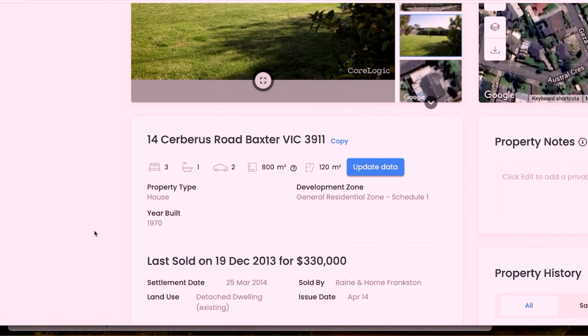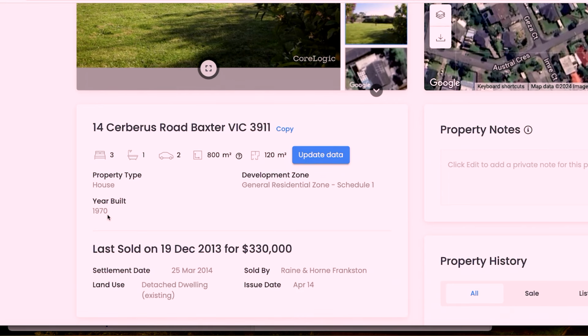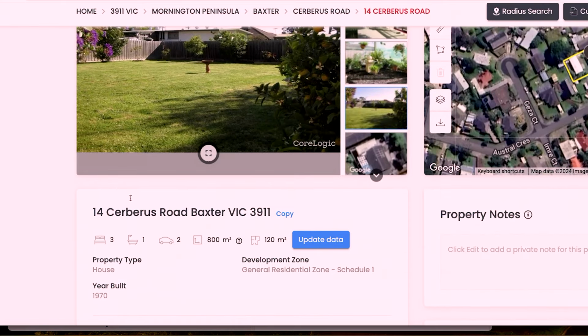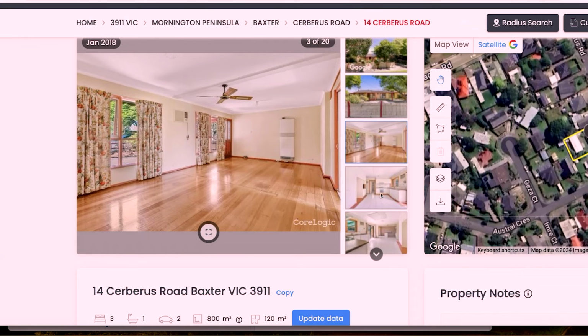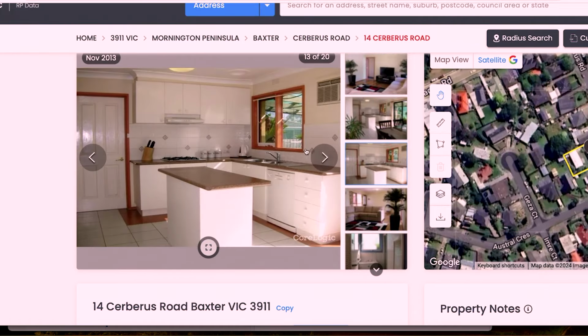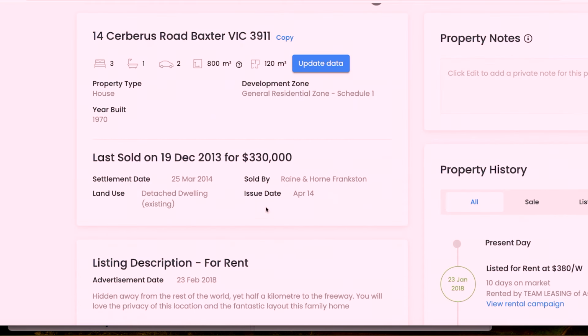This is a house in a suburb called Baxter on the Mornington Peninsula. It is a 3-bedroom, 1-bath house with 2 car spaces. Land is 800 square meters, while the house itself is 120 square meters. It's built in 1970. Compared to the first one, it's relatively old. And when it was sold in 2013, it is not renovated at all. What you can see here, if we look at the 2013 photos, not renovated at all, seems a bit old. And in December 2013, at around the same time, it was sold for $330,000.